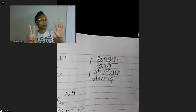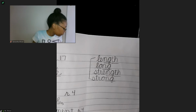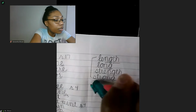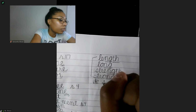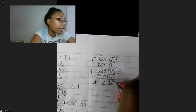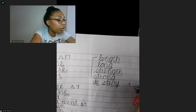There we go. Destroy. This hand is always the one that's not nice. This one can put the phonograms together very easily. All right. D. Destroy. Mark E. Mark oi. Raw. Four.